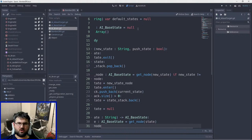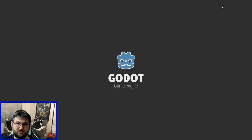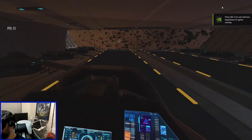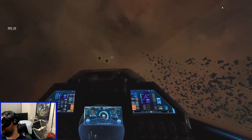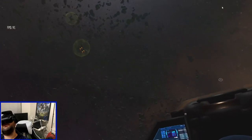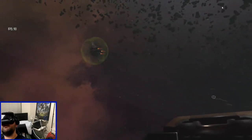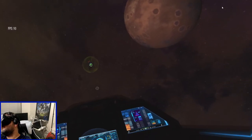We now have a brain that can work with any rigid body. And many of the nodes that we created so far, many of the states I should say, can work with it as well. Oh yeah, we need to check whether our NPC now reacts properly. Let's have a look if it gets in front of us, whether it's then going to change state to get behind us again. All right, it needs to go get behind us so that it can get in a state where it wants to try and attack me. Yeah, it wants to go behind me again.